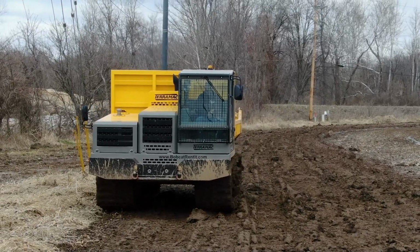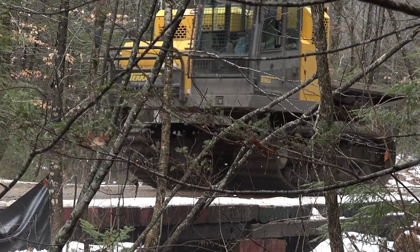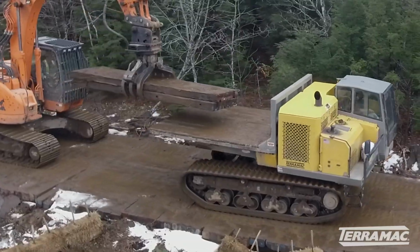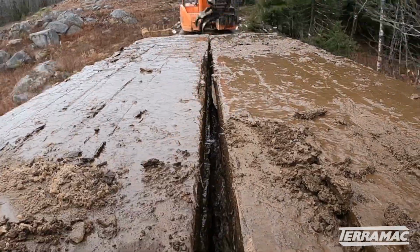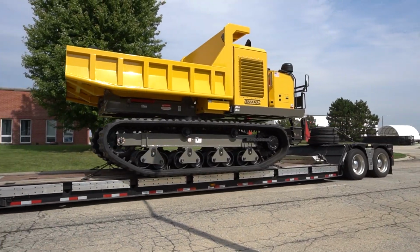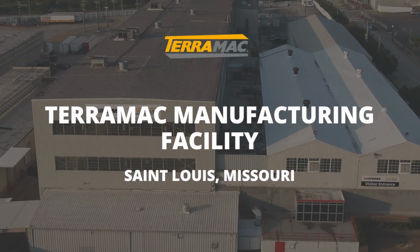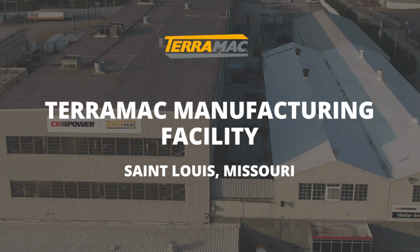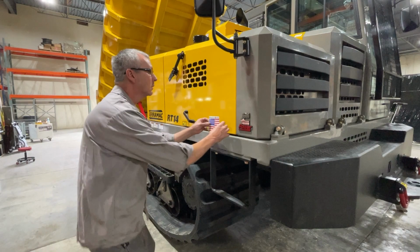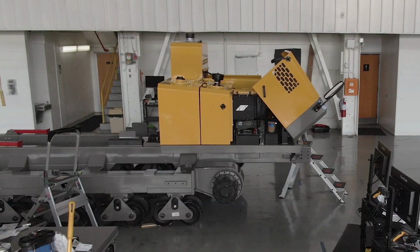In a world driven by innovation and technology, there are many industries that play a crucial role in shaping how our society functions. One such industry, hidden behind the scenes yet impacting our lives in countless ways, is manufacturing. Terramac is a leading crawler carrier manufacturer based in the heart of St. Louis, Missouri. Our 100,000 square foot facility produces these incredible rubber tracked machines and fuels the economy by creating hundreds of jobs that shape our community's growth.